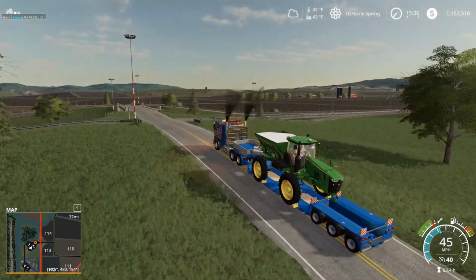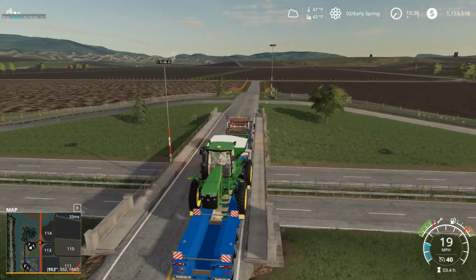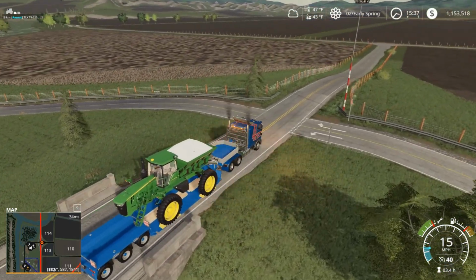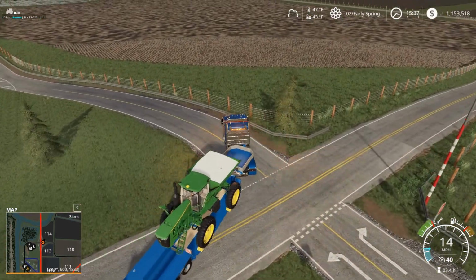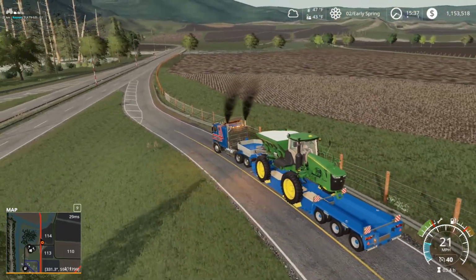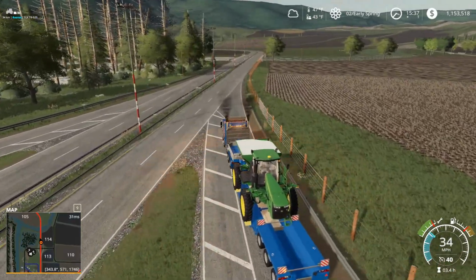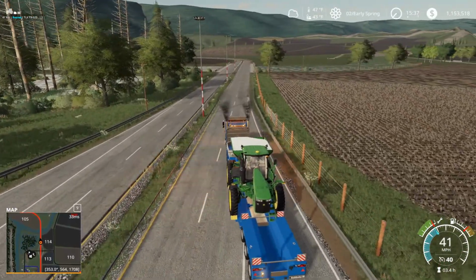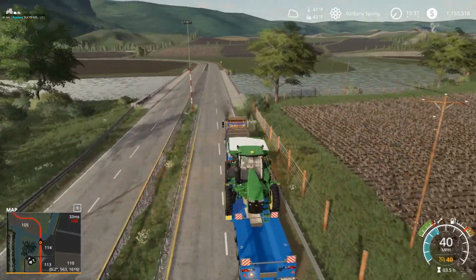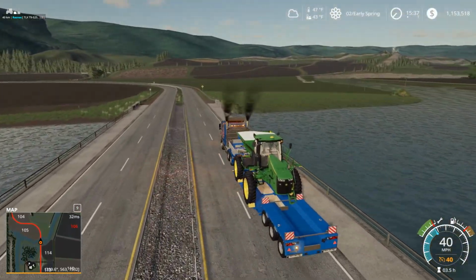Please don't get hung up. We have been scratching paint the whole way here. Because it's this low loader, there is no ground clearance at all. So if you get a bump, oh, you're in trouble. Yeah, that's what's going on there, folks. I'm just going to head back to the shop. We'll get our stuff tucked back in.